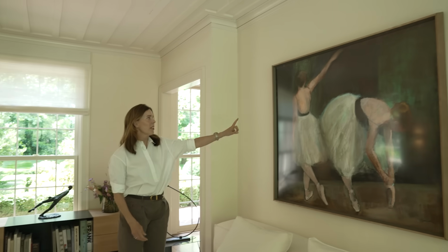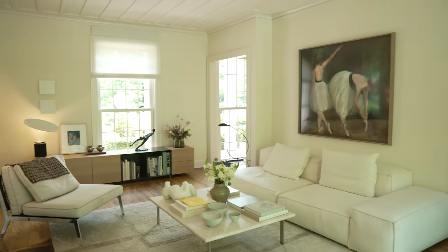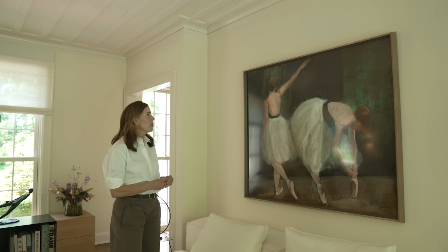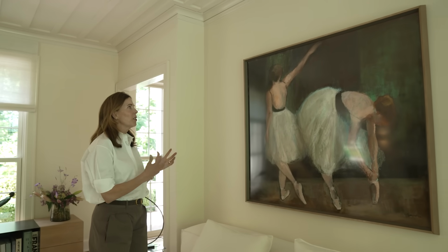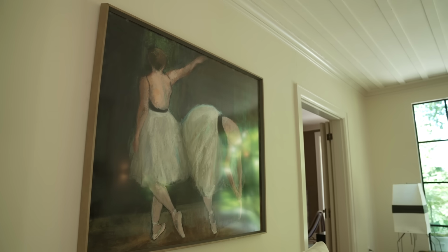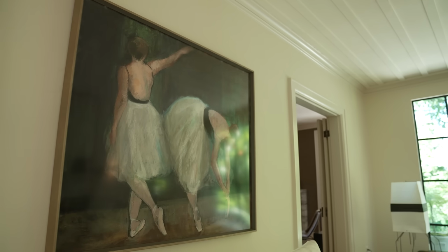This piece of art is a pastel that I did. This is my daughter on the left. She used to dance at Nashville Ballet when she was growing up, and so I went into their class and took some photos, and this is the result of that. It's in pastel, it's on sanded board.